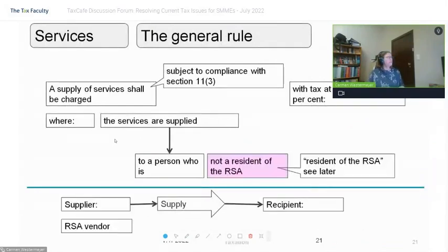So the short answer is that more than likely you're going to be trying to zero-rate this in terms of Section 11.2L. And Section 11.2L basically says a supply of services shall be charged with tax at a rate of 0% where the services are supplied to a person who is not a resident of South Africa. So in this case, I've got a South African company supplying services to a non-resident. Ta-da, I tick the boxes. I'm in Section 11.2L, and I therefore should be able to zero rate it.